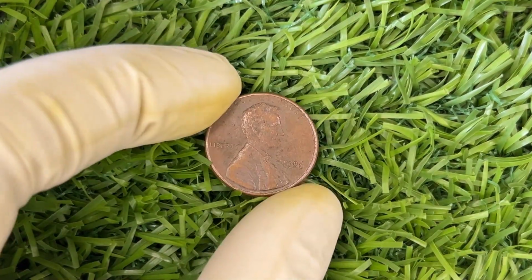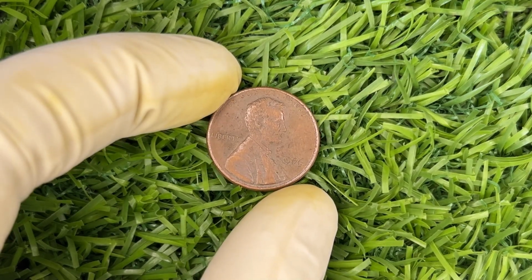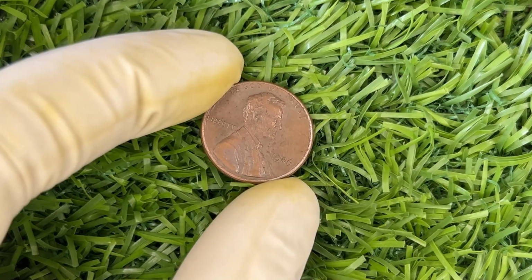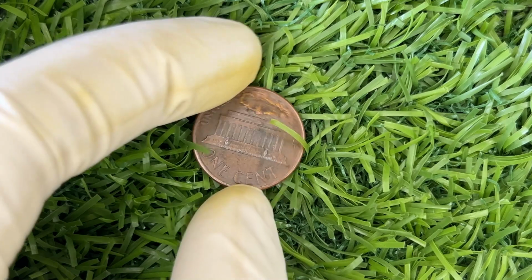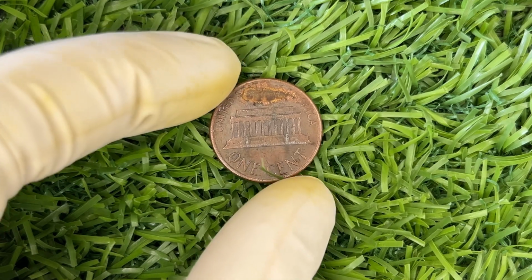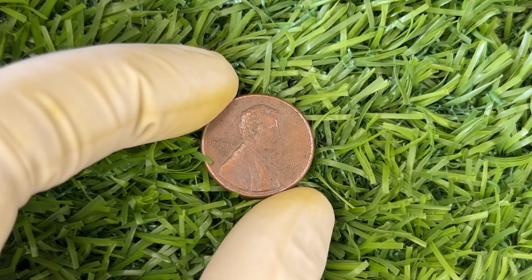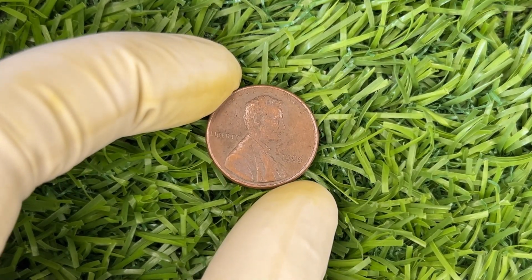Are you sitting on a fortune without even knowing it? What if I told you that a simple 1986 Lincoln penny, without a mint mark, could make you a millionaire? Yes, a single penny, potentially worth up to $2 million. Stick around, because in the next few minutes, I'm going to reveal everything you need to know about this extraordinary coin and how you could cash in big. But be careful, miss one detail, and you might leave millions on the table.